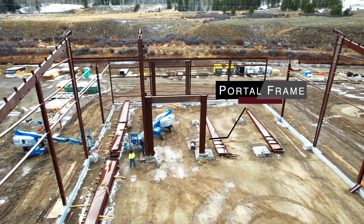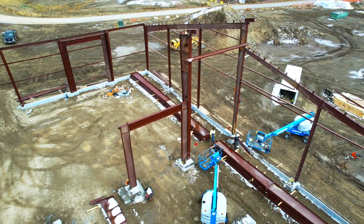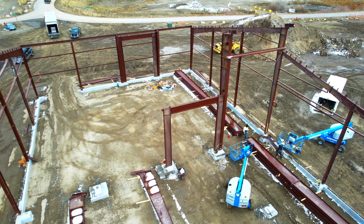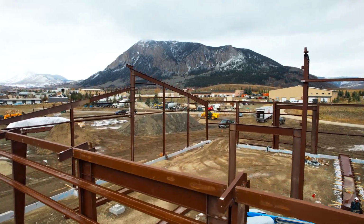With the high snow load, we had to come up with a solution to brace that building, and so a portal frame was then installed in between the two buildings, and we were able to work with Bill on getting a clearance height that he was comfortable with, to kind of keep it up out of the way, and it worked out great.